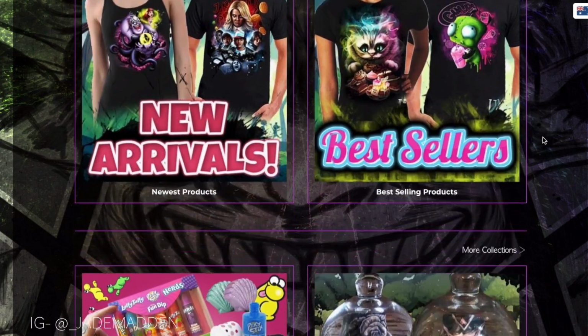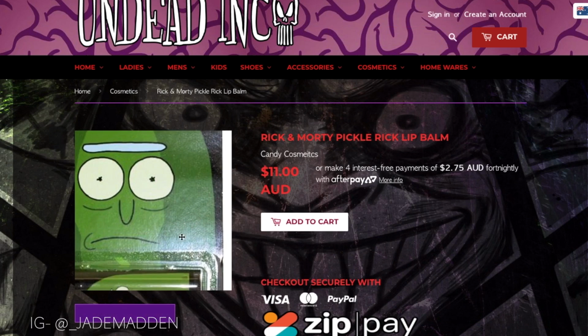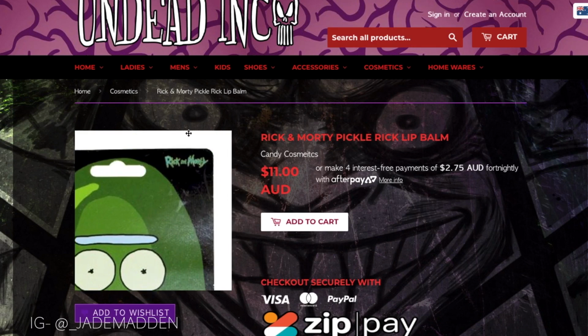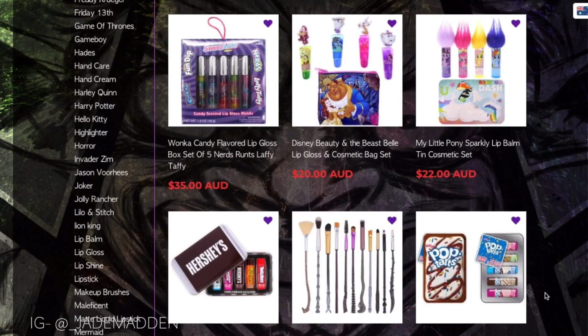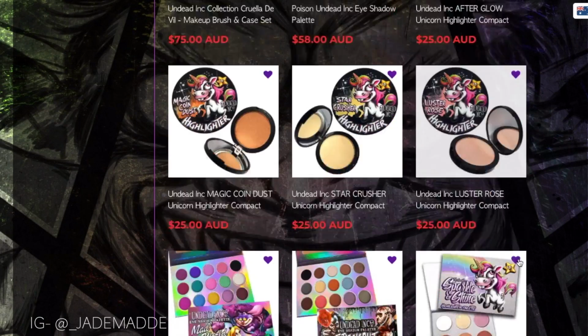They mainly have fashion on their website, but have obviously branched out to makeup. They have a Pickle Rick lip balm. I mean, oh my God. I've also seen a Kellogg's one there, like the Breakfast Club, all kinds of breakfast cereals and stuff like that. So today I'm thinking I'm in a pastel kind of mood.